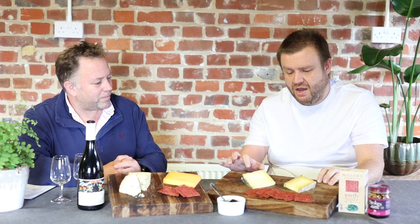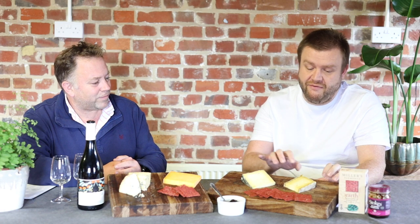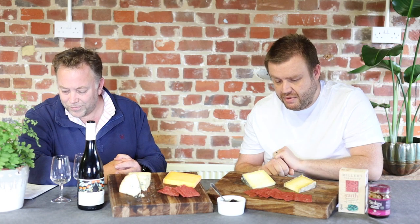So talk very briefly on the two we've started with. So the two we're going to start with, we've got the Gorwyd Caerphilly, which is a traditional Welsh recipe, although the cheese is now mostly made in Somerset. And we have the Cornish Yarg, which is made to a Caerphilly style recipe, coated in nettle leaves, which is made in Cornwall, hence the name.